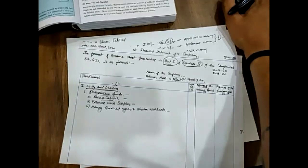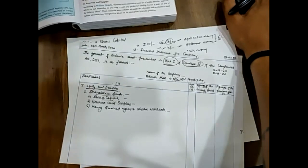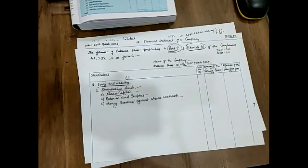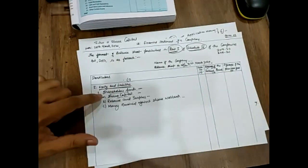This is the first sub heading, that is first is equity and liability. Then we have started about shareholders fund. Then the first subheading, that is share capital. So what is a share capital? A share capital is an amount invested by a person in a company to acquire its shares is called as share capital. Share are of two types, that is preference shares and equity shares.